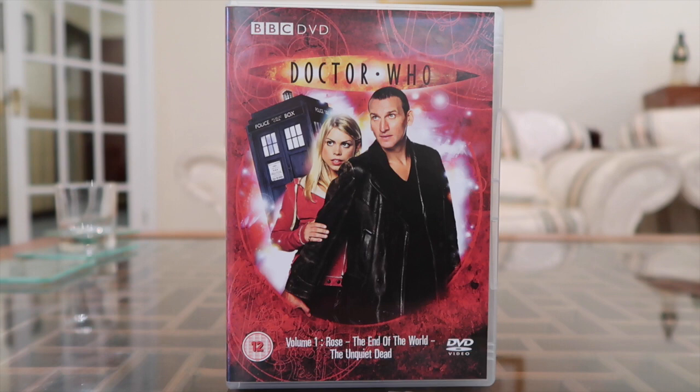But as you can see on your screens, if you were around in 2005 when Doctor Who had its revival, if you wanted to pick the series up on home media, you probably own this. Series 1, Volume 1, which contained the first three episodes of the 2005 series, that being Rose, The End of the World, and The Unquiet Dead.